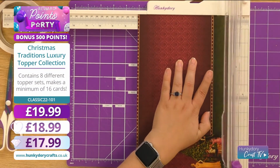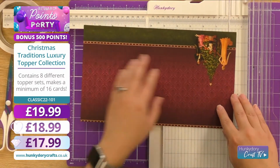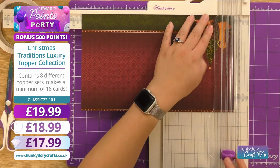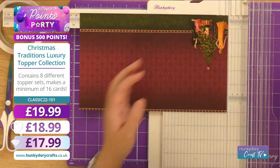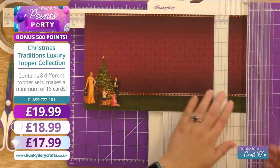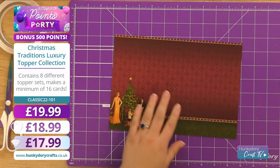so that edge is there, and then I need to cut this to 10, but I just want to be able to have this at sort of like the 2.5 marks. So I might need to just trim to that lady's arm, because I want to have as much of this detailing in on that side as possible, and then we're going to take it to 10. So once all of that is cut down, we've got lots of nice little strips there that we can use for decoration on other cards, or maybe on this one as well.